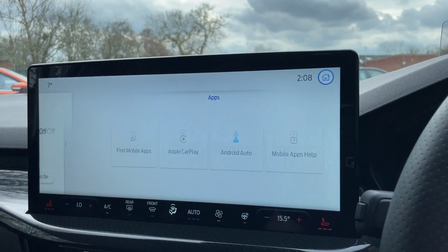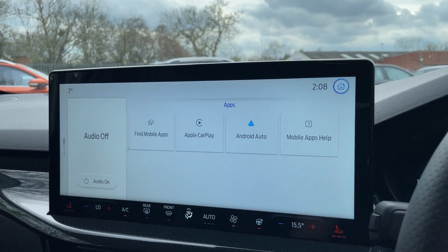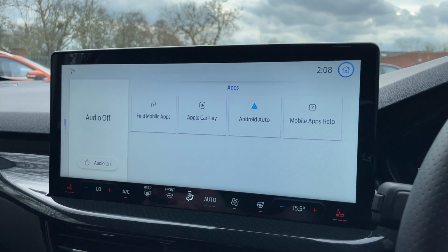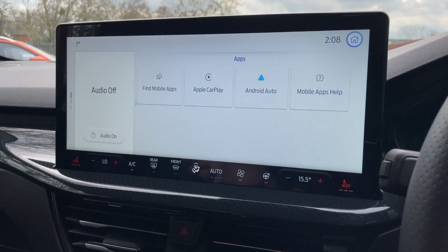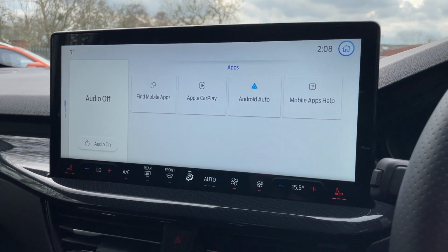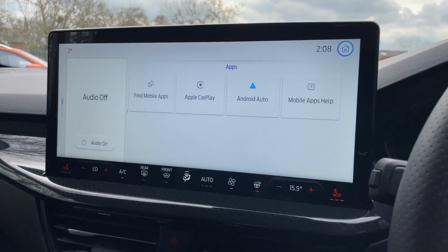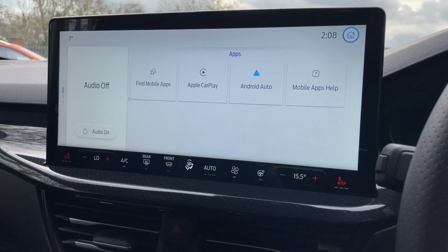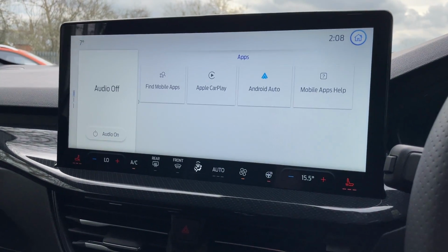Next up, we're going to go down to apps and talk about Apple CarPlay and Android Auto. So if you don't know what these are already, where have you been for the last 5 years? But pretty much if you connect your phone via USB cable, or in this instance wirelessly, it will mirror your phone onto this screen here. Then you can take advantage of many of the applications such as your Apple Maps, Google Maps, Waze. That's just your navigation. Then you've got your music, your podcasts, audio books and things such as that.